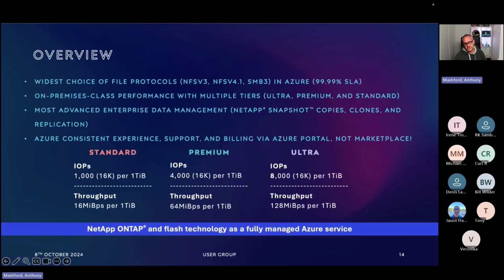Cool. So I mentioned service levels. There are 3: standard, premium, and ultra, and you get various throughput at the different levels, starting at 16 megabytes of throughput per terabyte, right up to the ultra tier. We can get 128 megabytes of throughput per terabyte. ANF offers the widest choice of file protocols, NFS and SMB, and indeed dual protocol volumes. So I have organizations I've worked with that have Linux backends writing to file shares being accessed by Windows front-end clients. So that dual protocol capability is a USP for Azure as a storage platform.